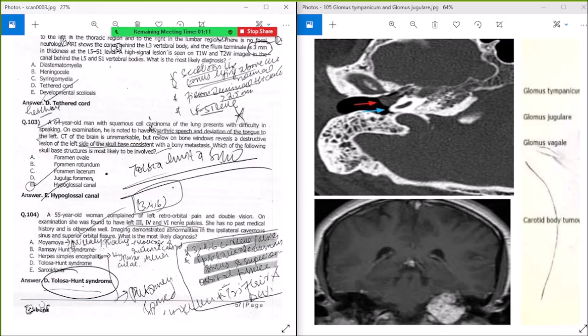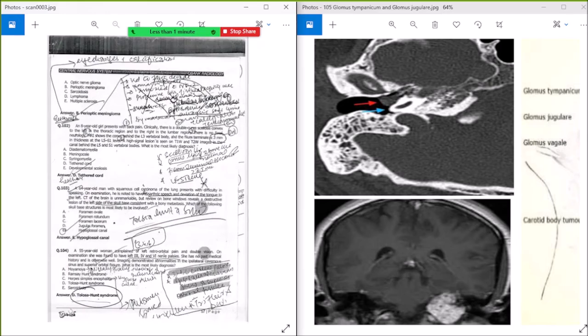104. A 55-year-old woman complained of left retro-orbital pain and double vision. On examination, she was found to have left 3rd, 4th, and 6th nerve palsies. She has no past medical history and is otherwise well. Imaging demonstrated abnormalities in the ipsilateral cavernous sinus and superior orbital fissure, with most likely diagnosis Tolosa-Hunt syndrome. It involves the 3rd, 4th, and 6th nerve palsies and the superior orbital fissure.